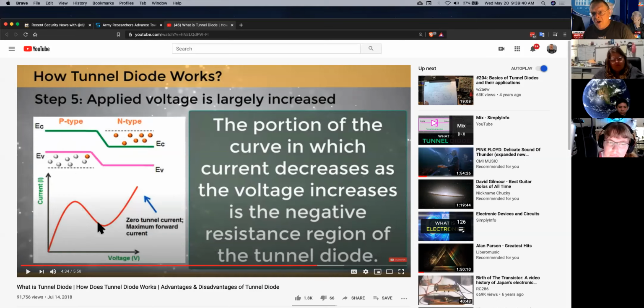And this turns out to be extremely useful to make really fast electronics: components with negative resistance. Another one is the memristor. These things are awesome. Anyway, this turns out to be the way to make a fast switch, and it works fine at room temperature. So anyway, just thought I'd mention it.